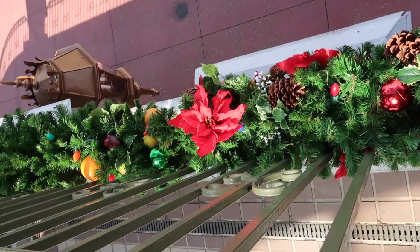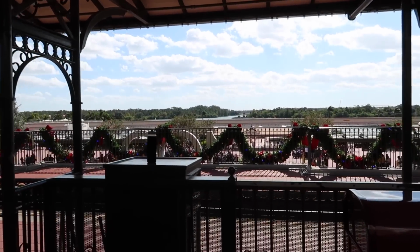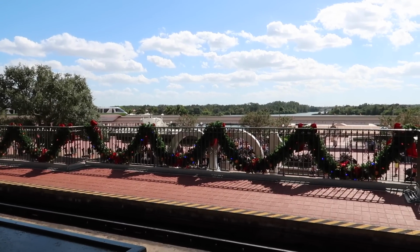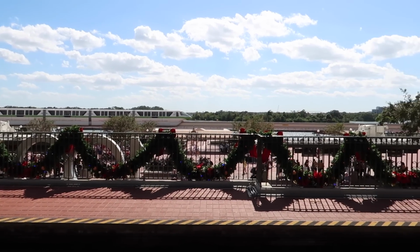I just wanted to come up here and get that view from above. There's nothing like it. It's really special. And on the train platform, you can see the garland and the back of the 100 sign. That's cool. It's so cheerful and bright. Man, I love the season in Florida.